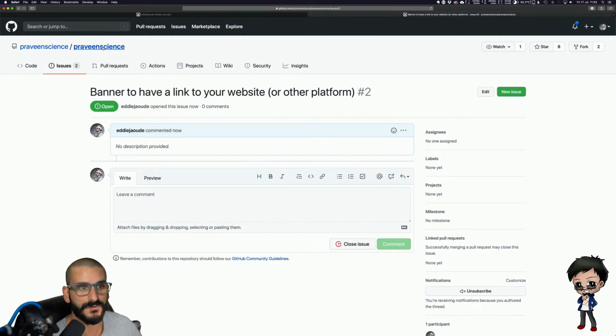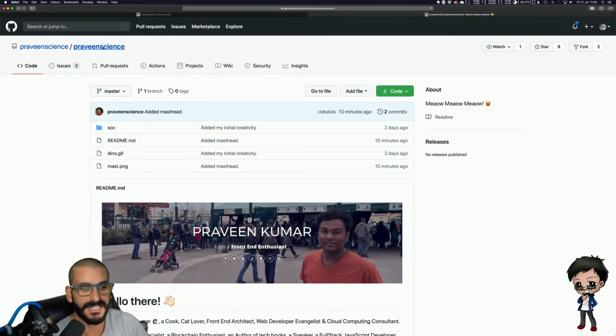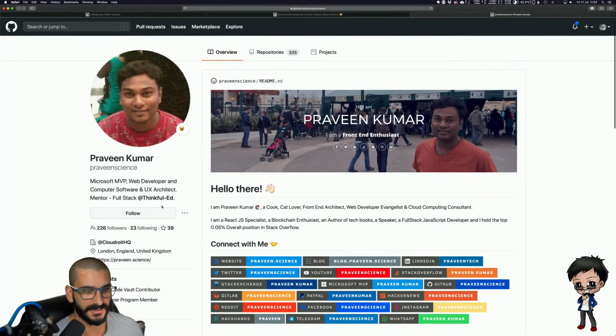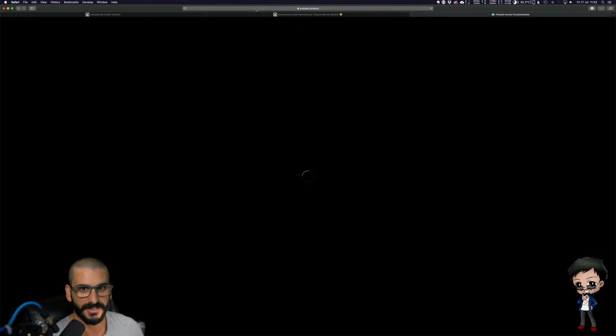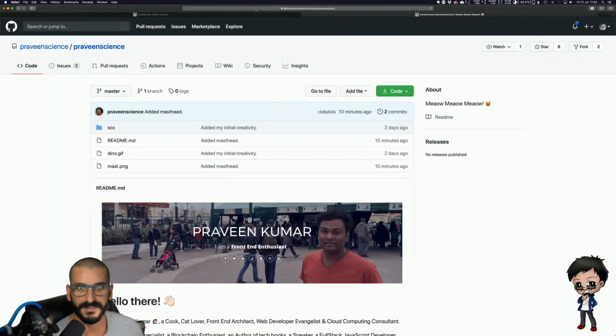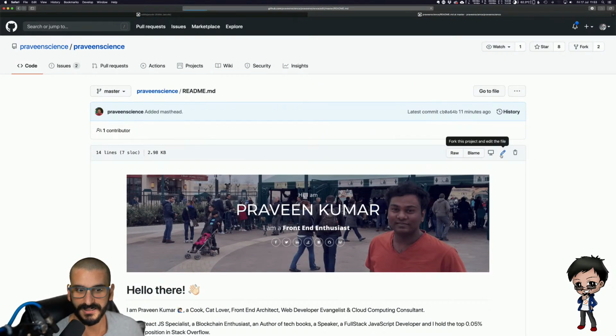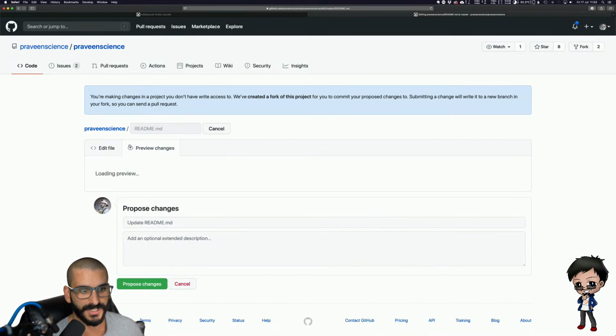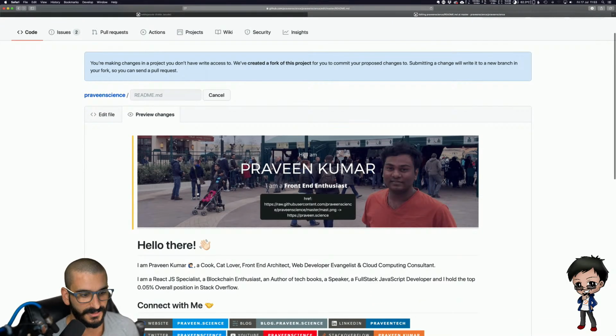And we can even make the contribution form because it's just like a GitHub repo. It isn't anything crazy. So what is his website? And then we grab that. I think there's a link here somewhere. Praveen Science. Here we go. Copy that. And then if I go to his README, I hit edit, and have his banner at the top here. Here we go. This is his banner. What I want to do is wrap that in a link. Still keep it in markdown. Don't have to do any HTML. There we go. And if I preview that, now when I hover it, you can see.